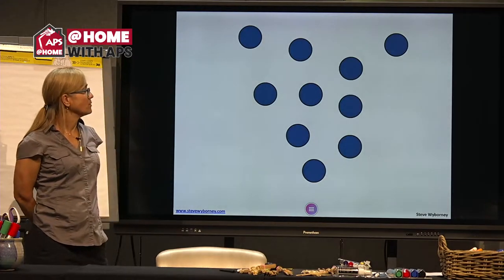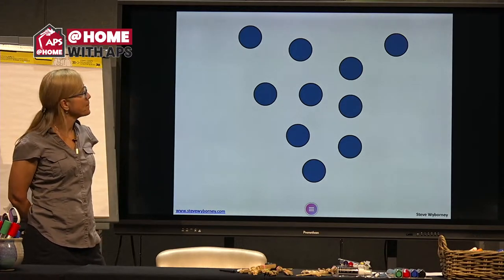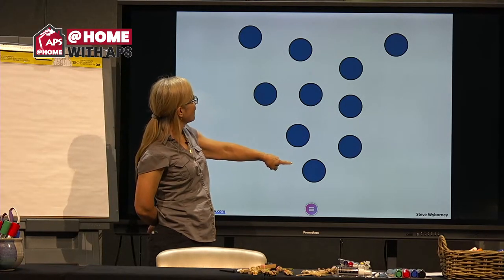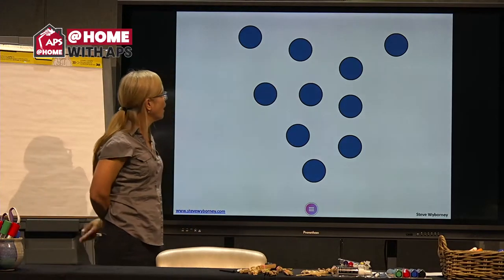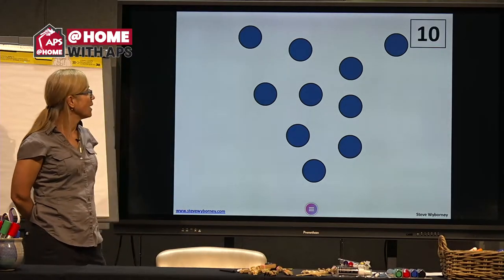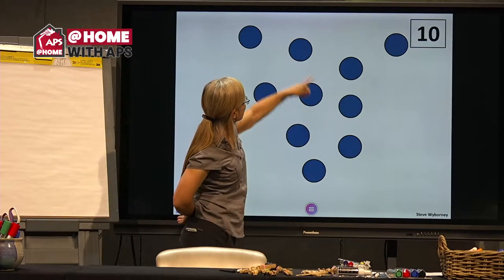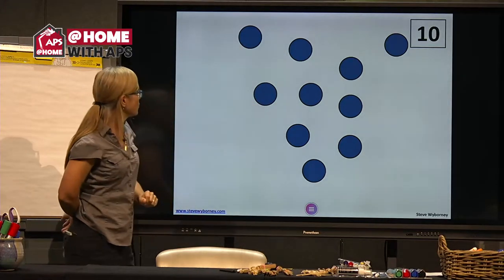Ooh, that's a lot of dots, I wonder how many that is. Can you see any groups in that? I see a four and one more, so that's five, and three more makes eight, nine, 10. I think there's 10. What do you think? Let's see what it says. There are 10. We have to think about what we see. So I saw the four and one down here, or there could be like a three and a three, and two over here and one there and one there. So try to get that picture in your head.